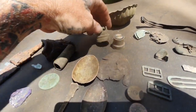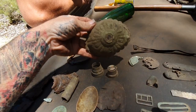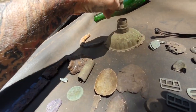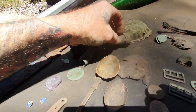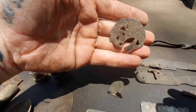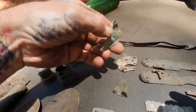You got a couple of old light fixtures, and the base for a light. So that would have been there. I don't think that's bayonet. Oh, well, I think that's probably part of a lantern, I think. Lantern, maybe, yeah. Oh, there you go. A couple to do with a pocket watch, I'd say. That's the backing of one, and that's probably the face of one.